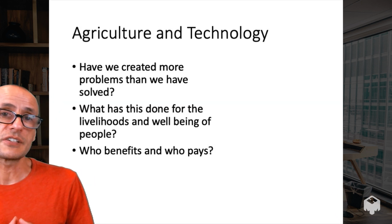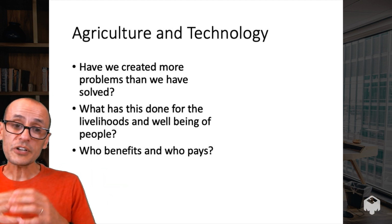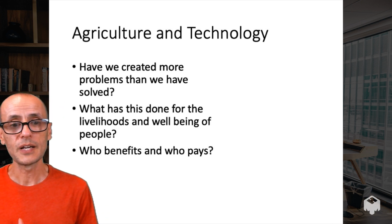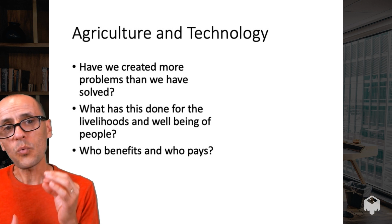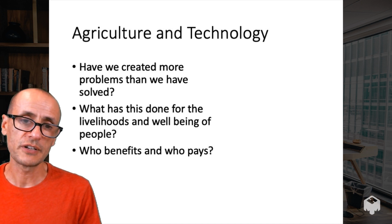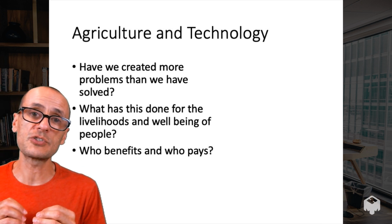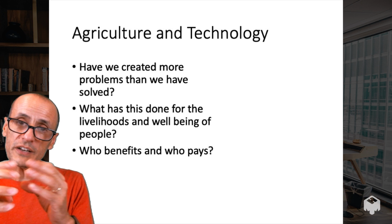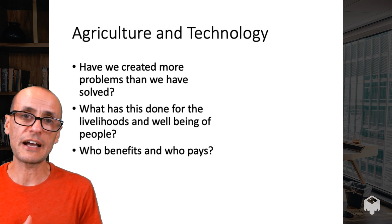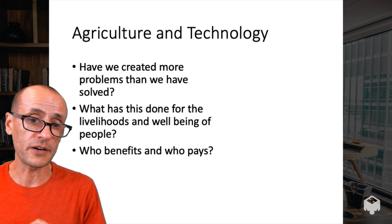So we can ask ourselves, with all of these technological advancements that have happened, there clearly have been incredible advantages to agriculture, primarily in terms of productivity. But we also have to ask ourselves, what sorts of problems have we created in bringing these technologies to agriculture? Have we actually created more problems than we have solved? Is adding all of that nitrogen to our agricultural systems, what are the impacts of that on the environment? Where does that nitrogen go when it leaves our fields? What happens when it enters our waterways and our drinking water?